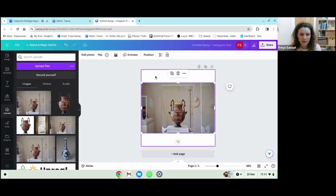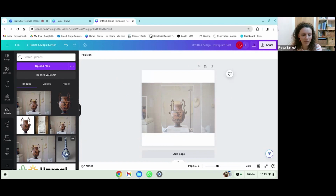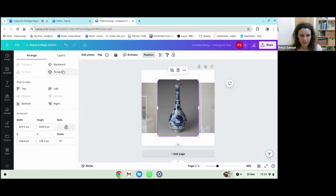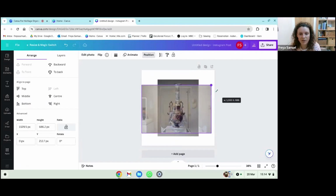And the last one that we are going to look at up here is transparency. As very self-explanatory, sliding the transparency down makes the image, well, transparent. So just to give you an example of how that works, I'm going to bring in another image of another very nice vase. I'm going to go to position and I'm going to send it to the back. So this front image is going to go behind that image. And this helps us just to see how that transparency works.